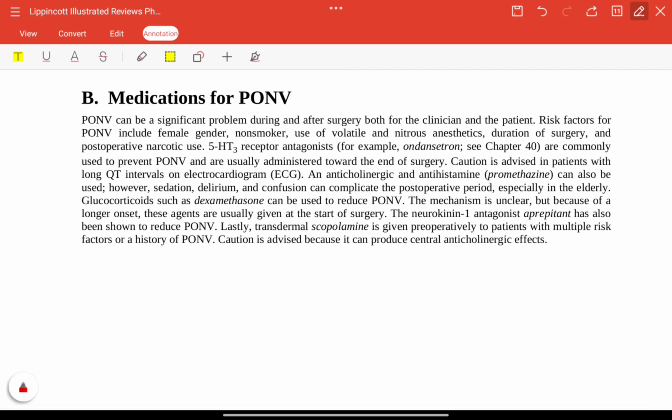Medications for PONV. PONV can be a significant problem during and after surgery, both for the clinician and the patient. Risk factors for PONV include female gender, non-smoker, use of volatile and nitrous anesthetics, duration of surgery, and post-operative narcotic use. Now, the 5-HT3 serotonin receptor antagonist ondansetron is commonly used to prevent it, and it is administered towards the end of surgery. Caution is advised in patients with long QT intervals on ECG.